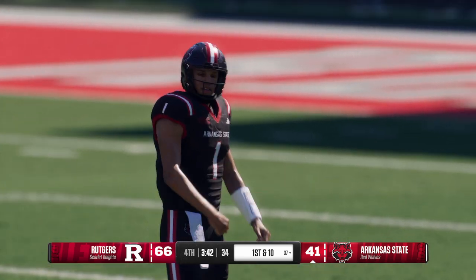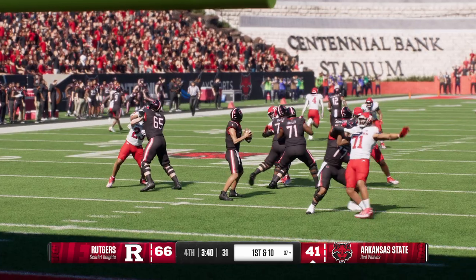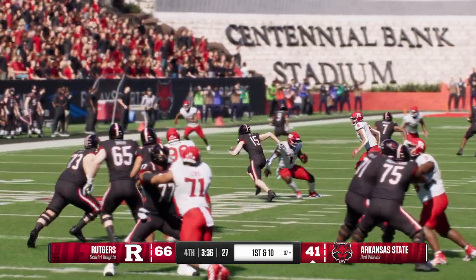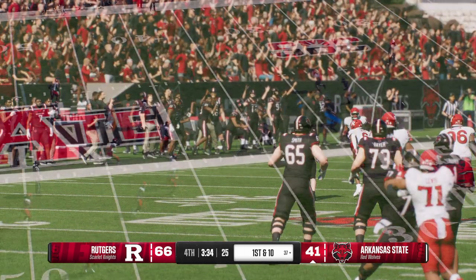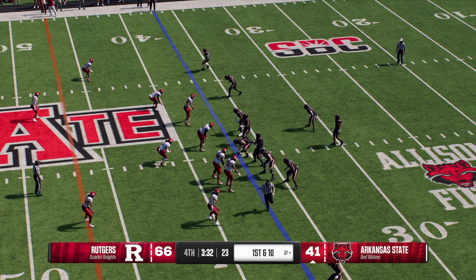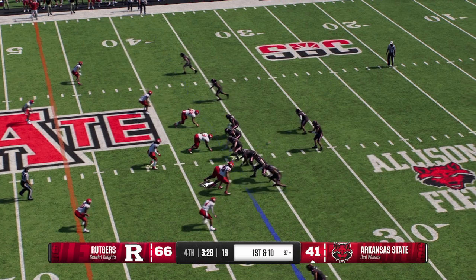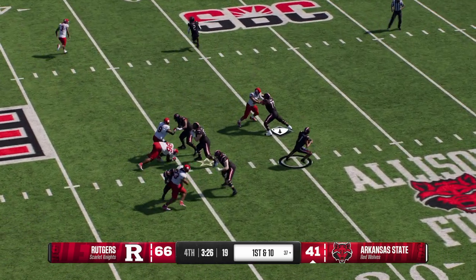One of the things that makes this guy so dangerous is how good he is after the catch. If he's got any space around him, he's able to burst. He's able to make people miss and get extra yards for his offense. You saw it right there. They gave themselves room to operate with that first play. Now first down from the 37.